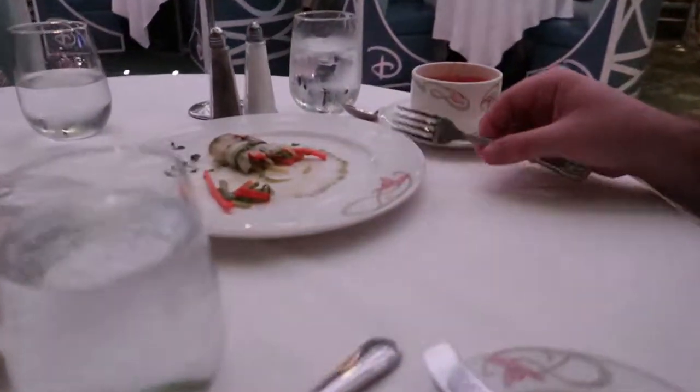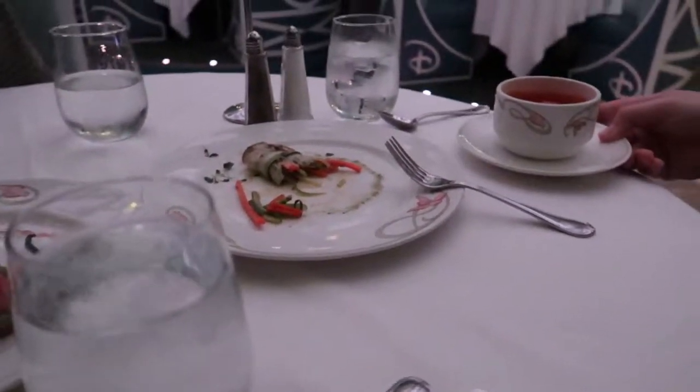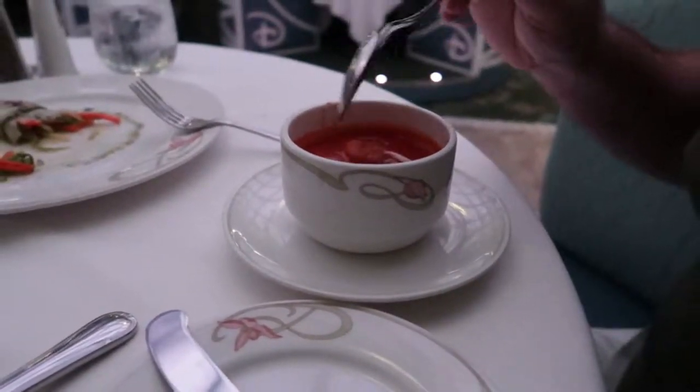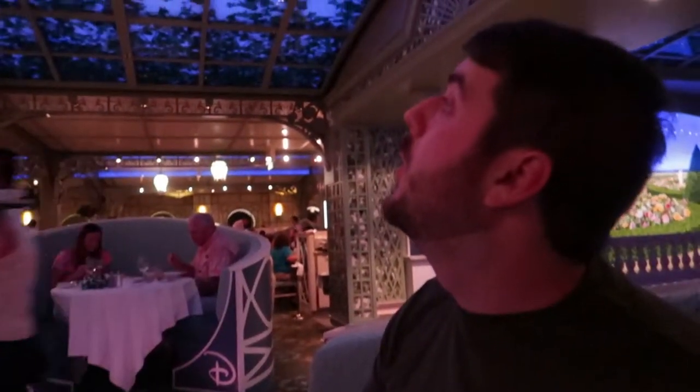No, it was really good. The sauce was a little weird. Yeah. The cucumber roll was good. Jordan got a cucumber roll to try to add some vegetables to his diet. And we got tomato soup, which looks really good. 8 o'clock. The restaurant is changing.